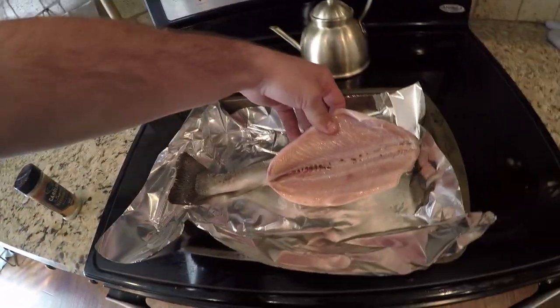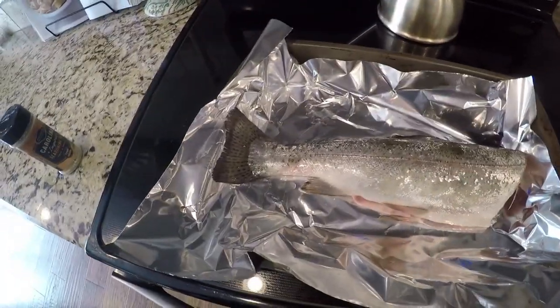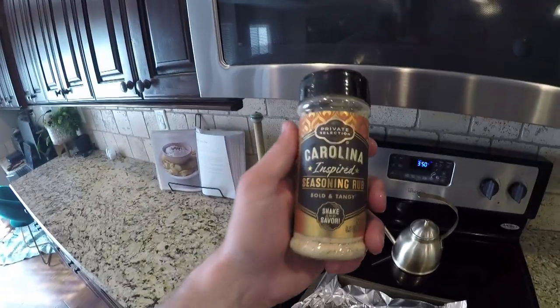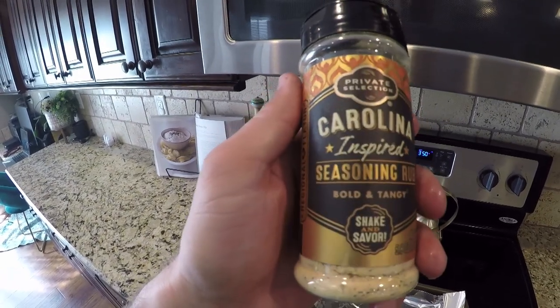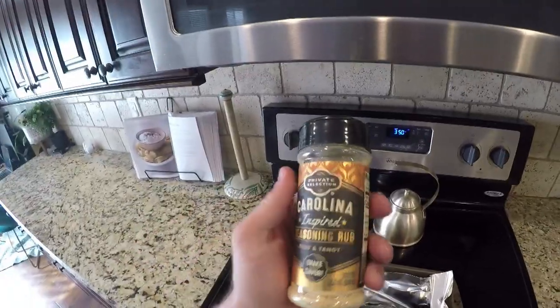So, I've got the fish gutted. I took off the head so it would fit inside the pan. But I've got the tin foil around here just to help keep some of the butter inside. So what I'm gonna do next, I'm gonna season it with this Carolina seasoning rub. It's the bold and tangy flavor. You can probably find it at any grocery store. I'm just gonna season that. It's kind of a buttery flavor.